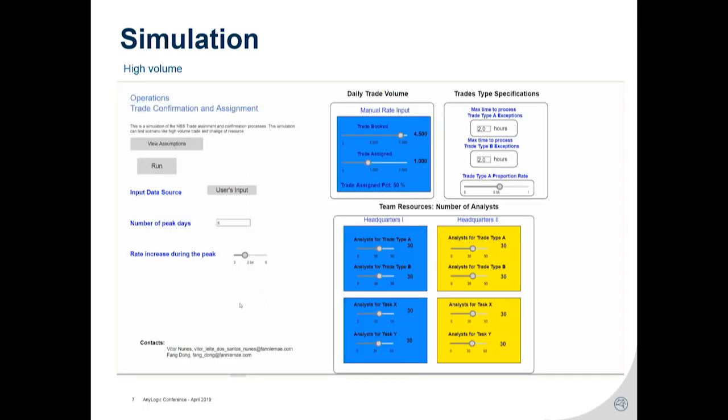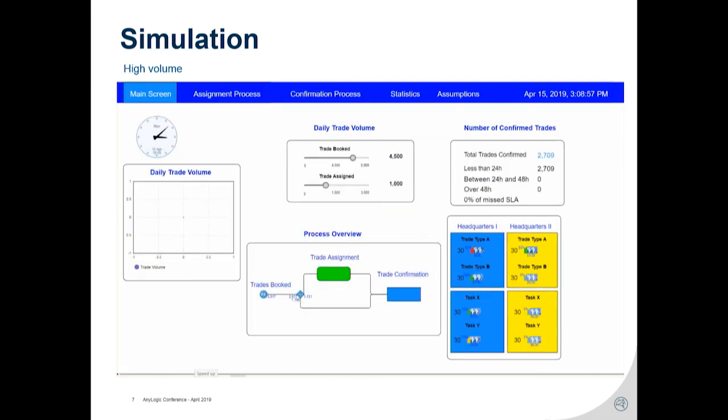The next one is we're going to test what happens if we have a huge peak in volume for, let's say, 6 consecutive days. What would be the effect of that? Same parameters, but here I will do 372 times the regular volume. This will show up in the second week. The first week is, again, 4,500 trades per day, and then, boom, you're going to see. Soon enough, we're going to start missing a lot of SLAs. Everybody's super busy, they're working a lot, and the volume just keeps going up.